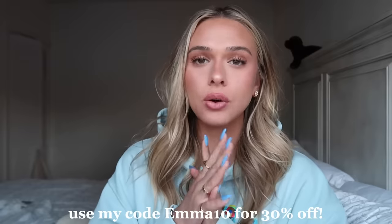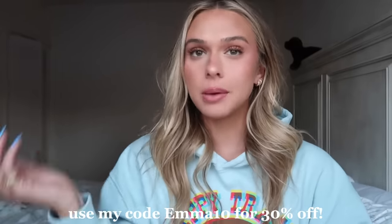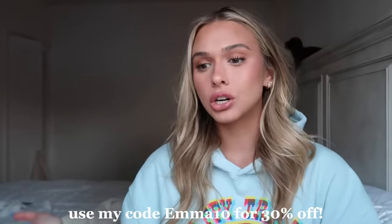You can go through categories that you like or want to shop through. For example, they have a designer category if you want to buy designer items, or they have categories of certain things under like 20 bucks.